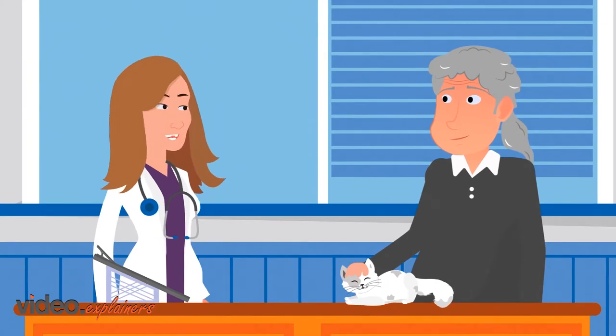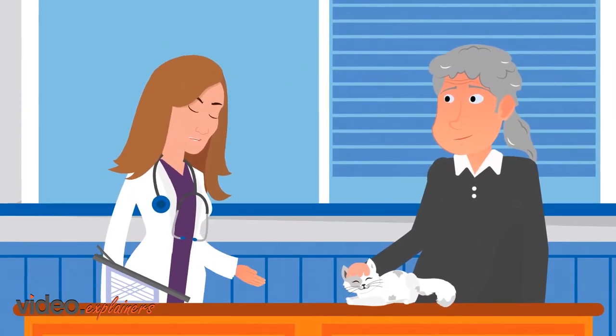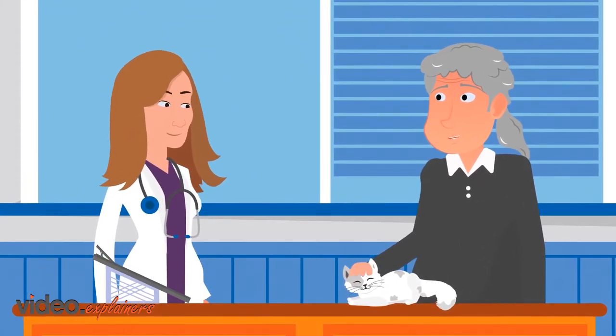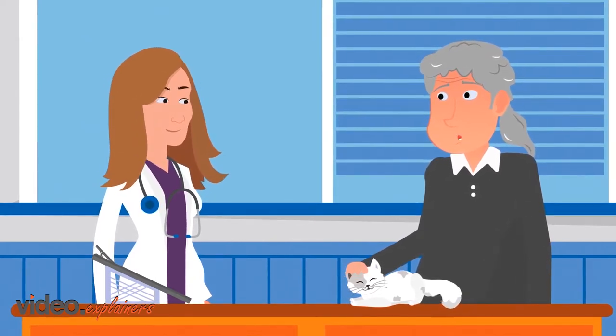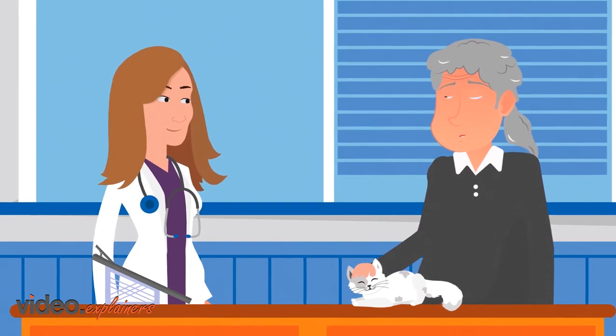Hi, Frank. Good to see you. I see you have a new cat. This is Oliver, our new barn cat. I adopted him from the shelter, and the shelter recommended an exam to test him for FIV.